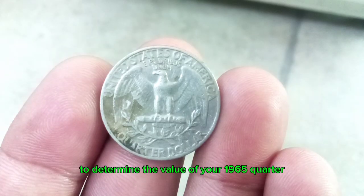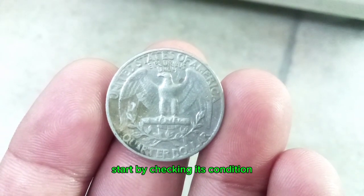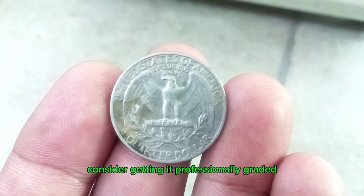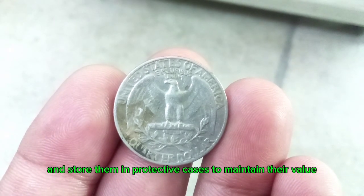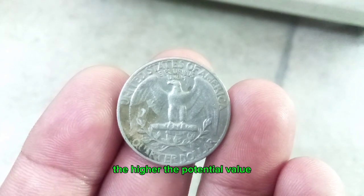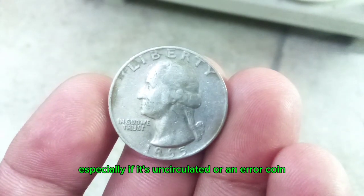To determine the value of your 1965 quarter, start by checking its condition. If you think you have an error coin, consider getting it professionally graded. Always handle your coins carefully and store them in protective cases to maintain their value. Remember, the better the condition, the higher the potential value, especially if it's uncirculated or an error coin.